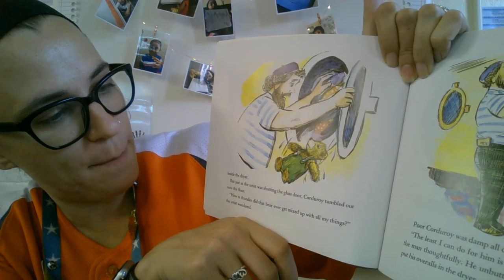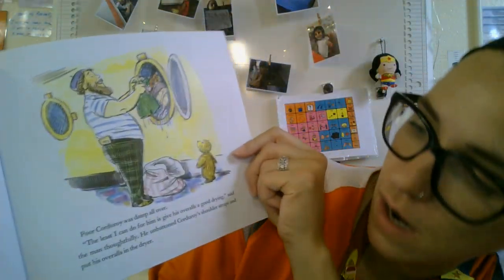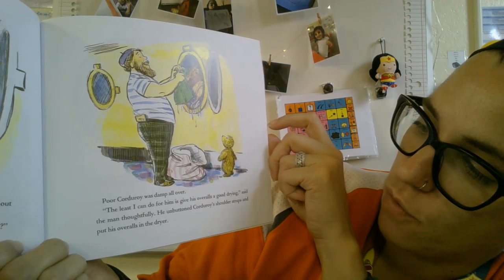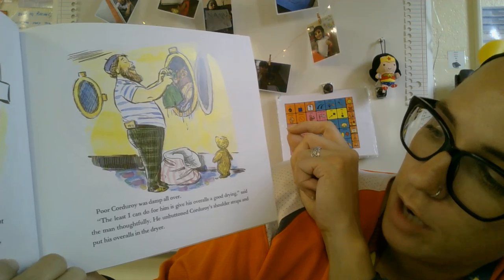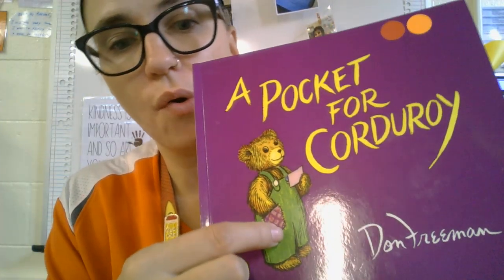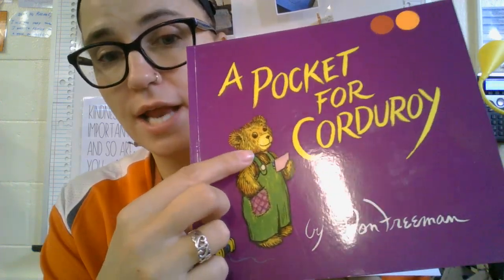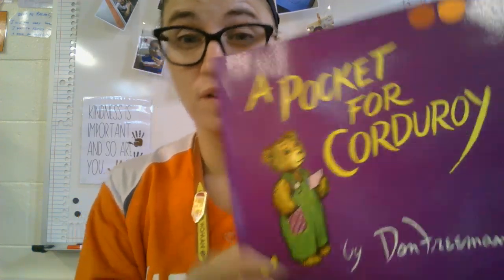"How in thunder did that bear ever get mixed up with all my things?" the artist wondered. Poor Corduroy was damp all over. "The least I could do for him is give his overalls a good drying," said the man thoughtfully. He unbuttoned Corduroy's shoulder straps and put his overalls in the dryer. So the overalls are the type of clothing that he was wearing. Overalls are pants that come up very high. They go over your shirt and you button them over here, so your pants never fall down. It's kind of cool. Kind of handy dandy, cotton candy, as I like to say.